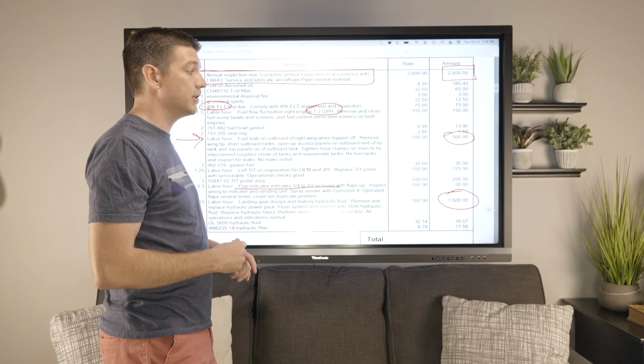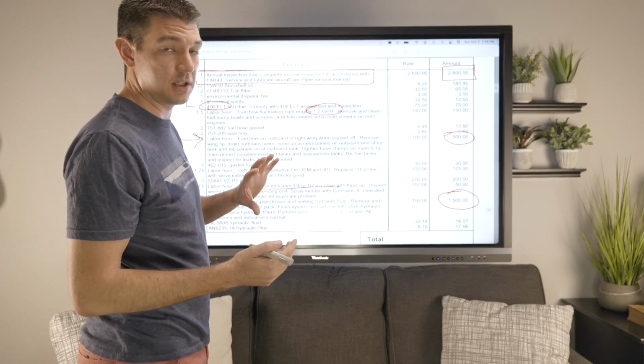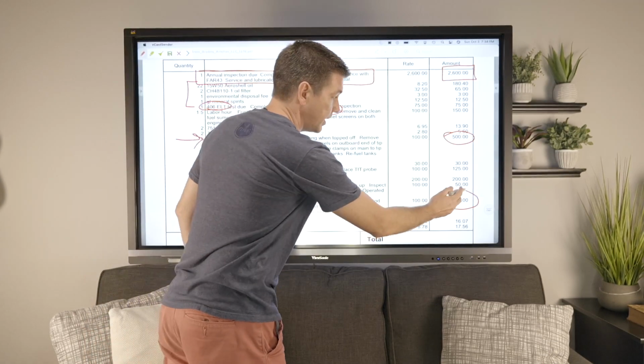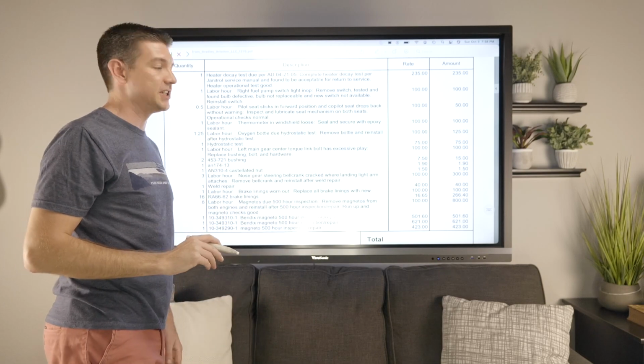Now Clyde knows what he's doing. He charged me for 15 hours to get the old pack in, and then the old pack out and the new pack in. But that was another big component of this year's annual. All right, so this brings us to page 2 of the annual inspection.